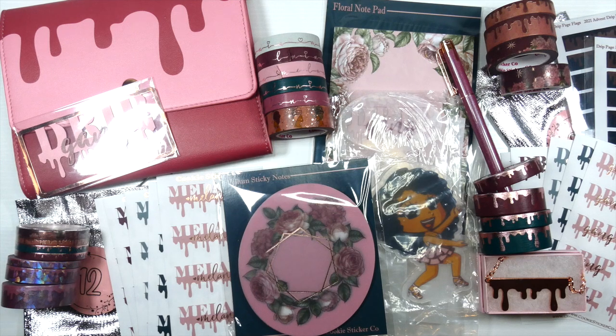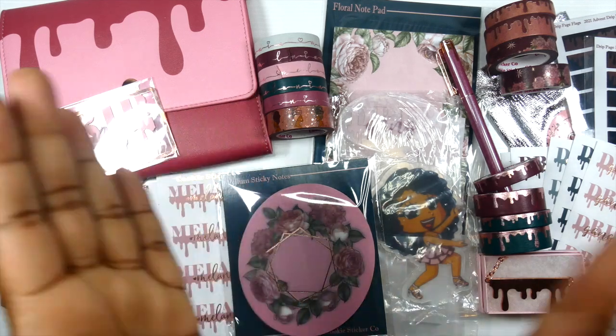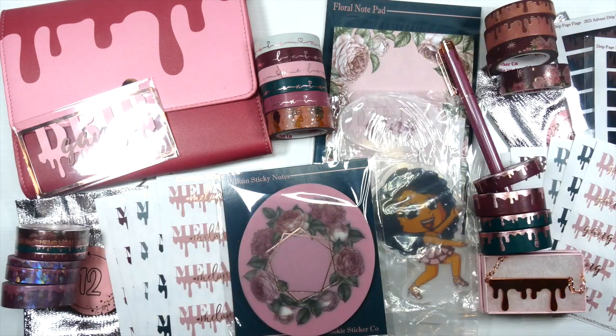all right, y'all. So here is the 2021 Cookie Sticker Co. Advent Drip Box. Absolutely stunning. Well done, girl. You did this.